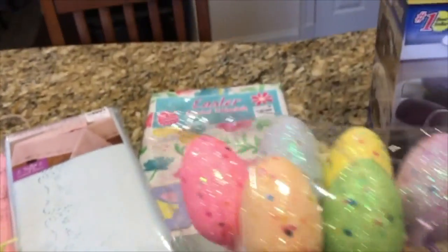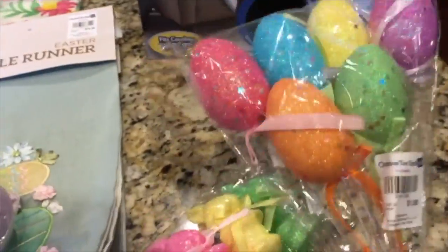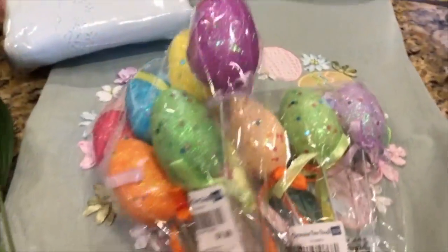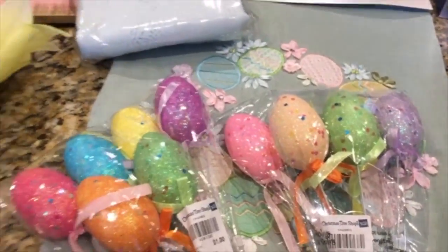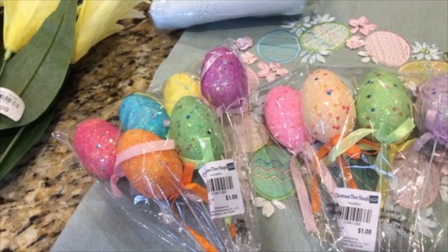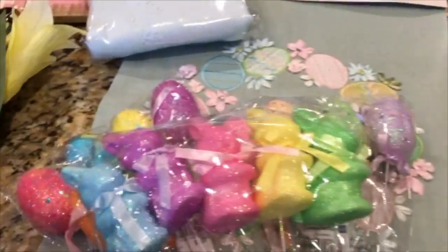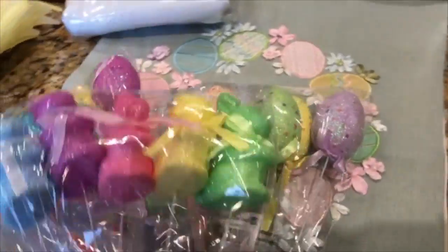And I ended up picking up all of this stuff because I turned around and saw that these were only a dollar. Little eggs. So I could use those on a wreath, in an arrangement, or just out in the wagon, out on the front porch. Any number of places. I got two packages of eggs and a package of bunnies. I thought they were really cute. For a dollar a piece.